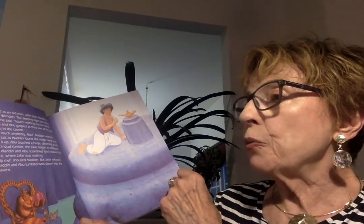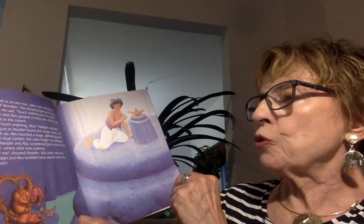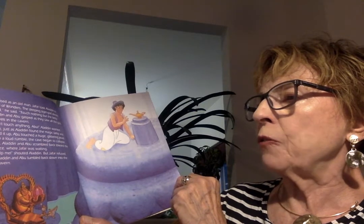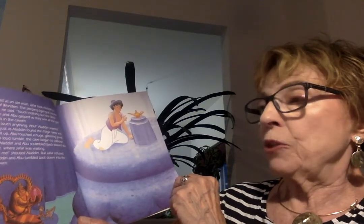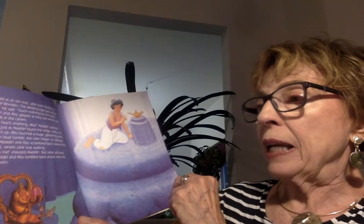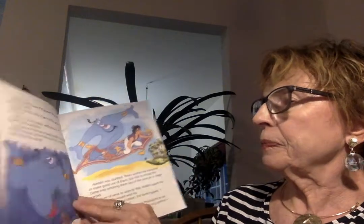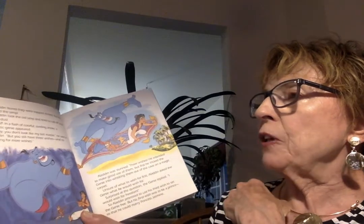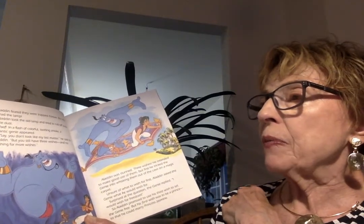With a loud rumble, the cave began to collapse. Frantic, Aladdin and Abu scrambled back toward the entrance where Jafar was waiting. "Help me," shouted Aladdin. But Jafar refused, and Aladdin and Abu tumbled back down into the dark, dark cavern. Aladdin feared they were trapped forever, but Abu still had the lamp.